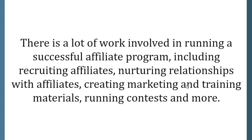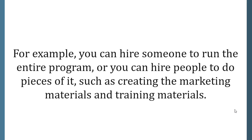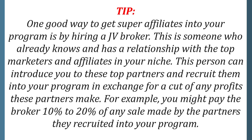There is a lot of work involved in running a successful affiliate program, including recruiting affiliates, nurturing relationships with affiliates, creating marketing and training materials, running contests, and more. The good news is that you don't need to do these tasks yourself, as you can outsource all or part of managing your affiliate program. For example, you can hire someone to run the entire program, or you can hire people to do pieces of it, such as creating the marketing materials and training materials.